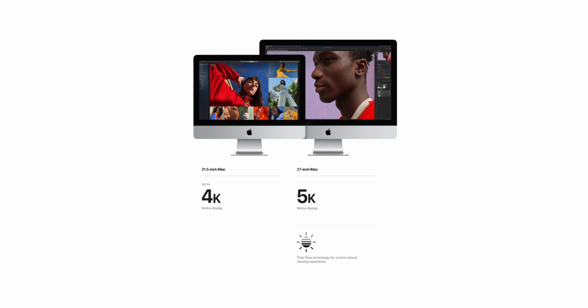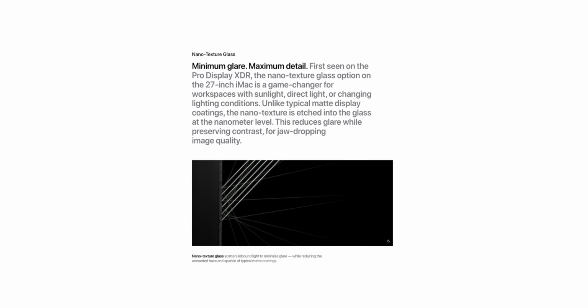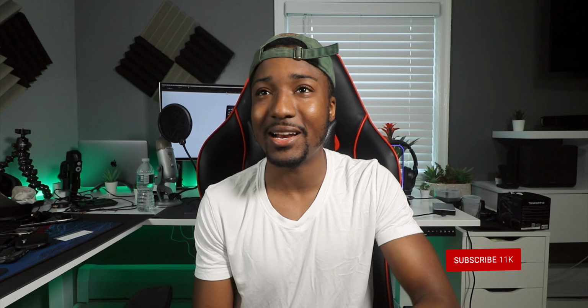Alright, so first things first, the display. You're still getting a 5K display, and if you go with the 21.5-inch, you're still getting a 4K display. But you have an option on the 27-inch to upgrade it to a nano texture glass. So that's the same glass featured on the Pro Display XDR. So without spending that $6,000 price tag, you can get it on the iMac. The nano glass is going to reduce the glare and the haze on the screen. So if you're doing a lot of professional work, you're going to need this glass, and especially if you have your desk set direct into the sunlight.